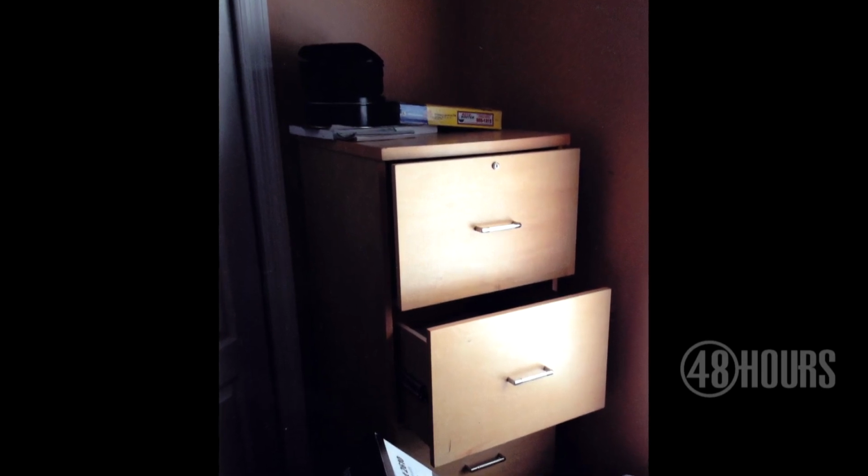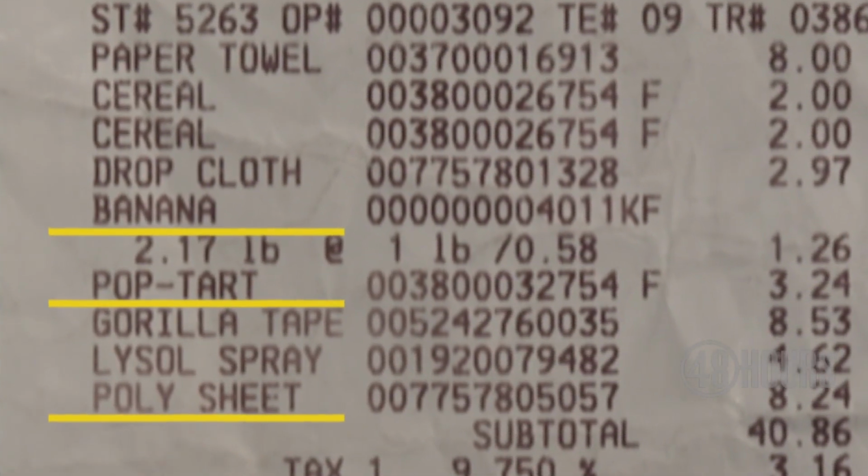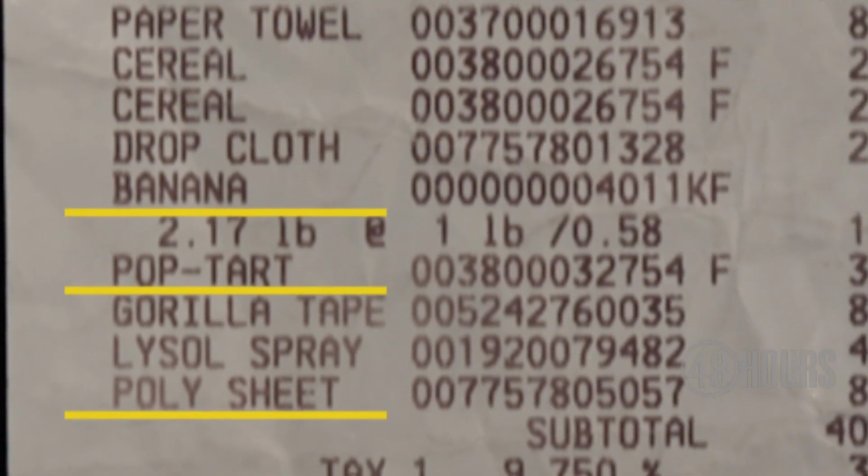Do you really think somebody who went to great lengths to make sure that there was no murder, no crime scene, no DNA, and no fiber would leave a receipt for a Pop-Tart, a banana, and a tarp for investigators to find a year later? Let me give you an example. We went and subpoenaed the records for that tarp.